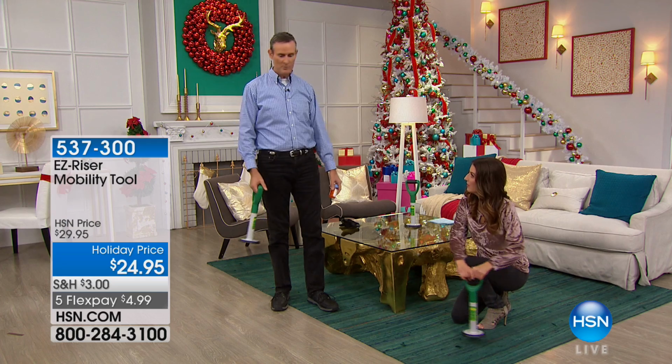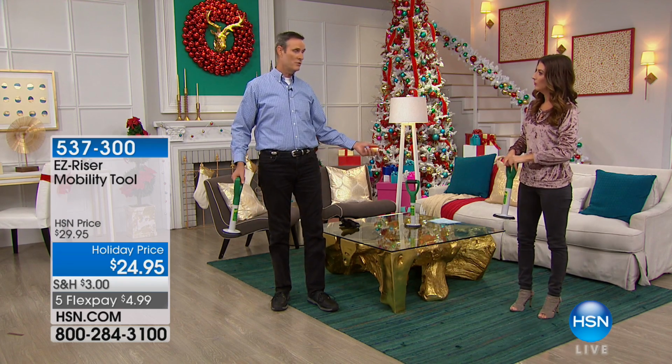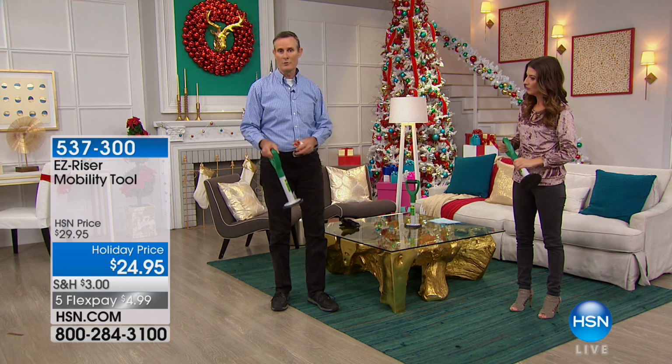Can you use 2 hands? Absolutely. You could put it like this and you don't have to ask anybody for help. It gives you some independence. I like to have one in the laundry room when I'm bending down. I've got bad feet. I've got a bad back. I've been to the chiropractor probably a dozen times in the last 6 months because I've got issues with just getting older and not being as stretchy as I used to be. This is a great solution.